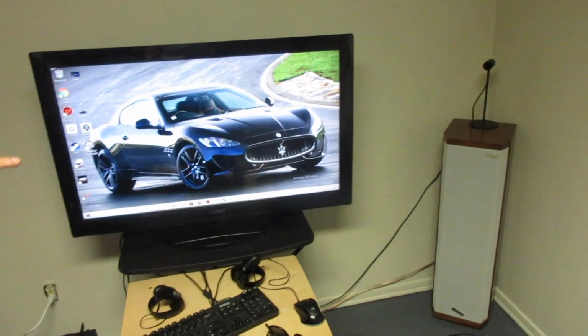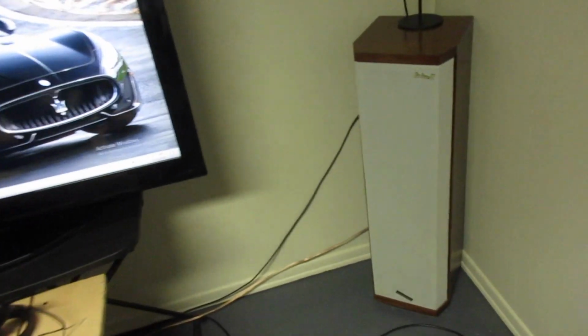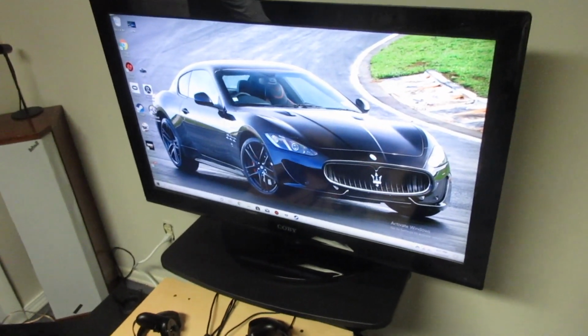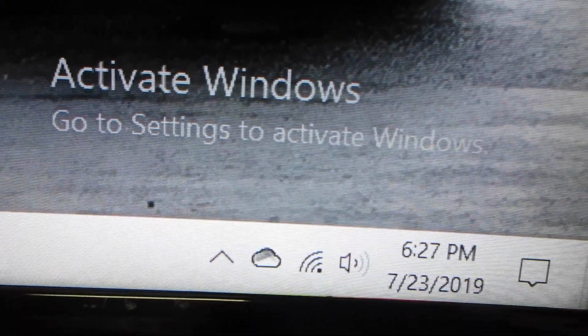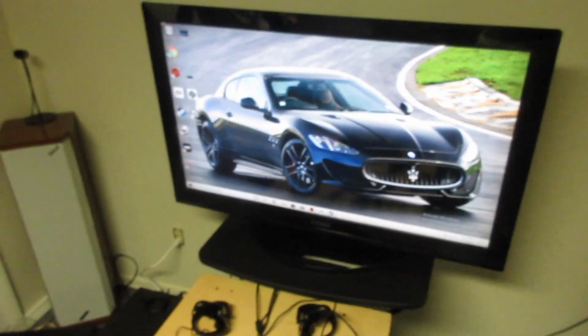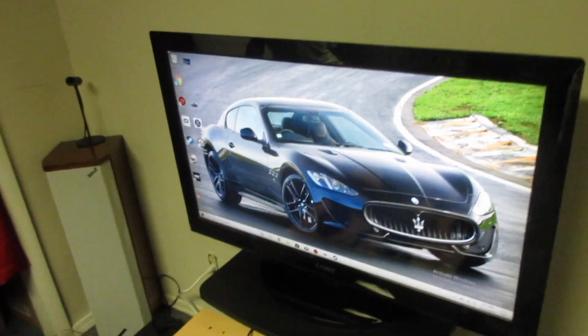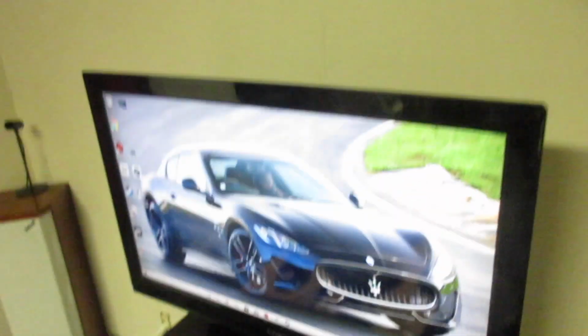Then these are Onkyo speakers. I don't know if they've ever been in the vlog, but Onkyo, if you're watching, I will pay you. They're very nice. Sweet. And the Maserati GT. And that is because I didn't know that you could run Windows without really buying it. I guess they don't lock it down or anything for you. You all know me, not paying more if I don't need to.